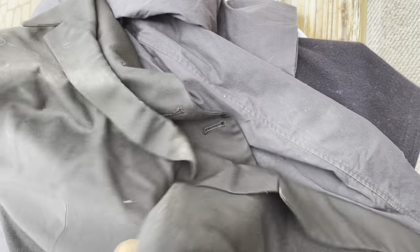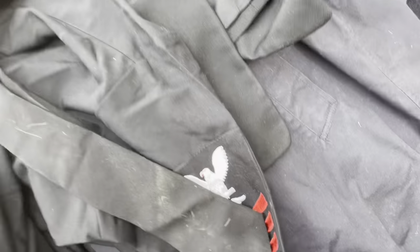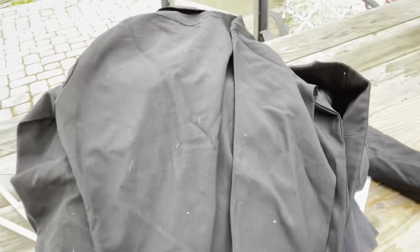Looks like we've got a raincoat. This is a long raincoat. Another kind of a formal jacket. This one does not have the patches. And a shirt with the patch here. That's it. Yeah, for $12. Not a huge money maker, but there's money to be made there.